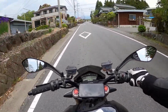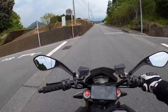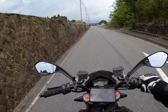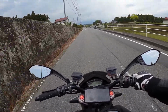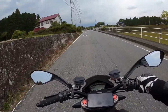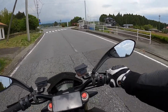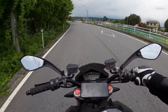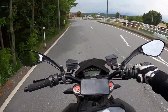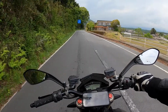So she is ready for the track. I just had to get my gear ready. I did sell two of my one-piece gears because I didn't think I was going to be doing track days here in Japan. Turns out that was a big mistake. I should not have sold my gear, but nevertheless, we are getting ready. Hopefully we can get some track footage and share them with you guys.